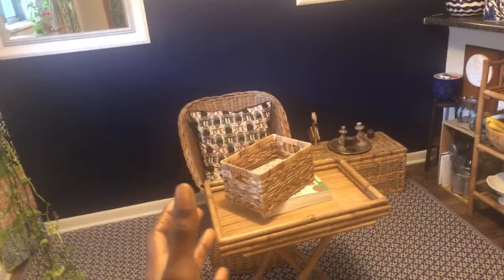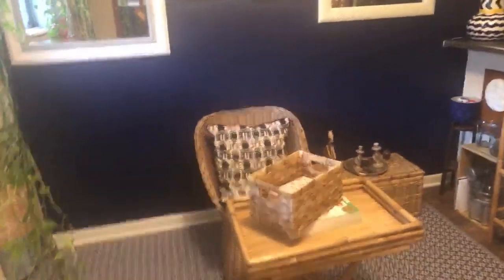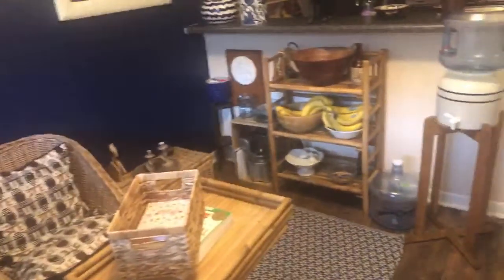And we're gonna have our end table so they can actually have refreshments. We'll have the coffee table. So it's gonna be lit. It's gonna be very wonderful. So I'm excited about my life. Yes, I am.